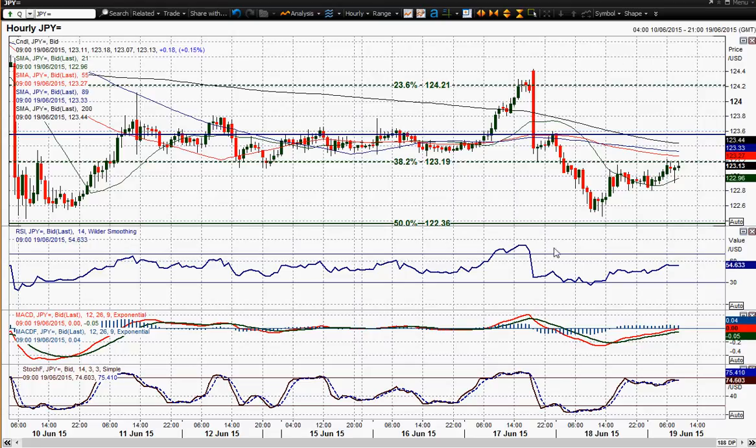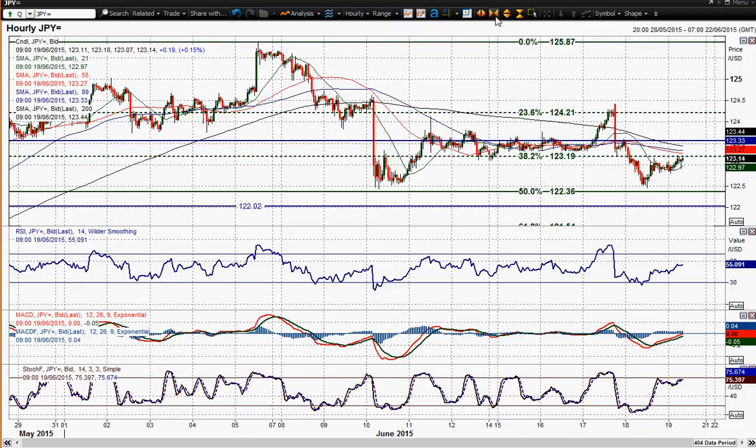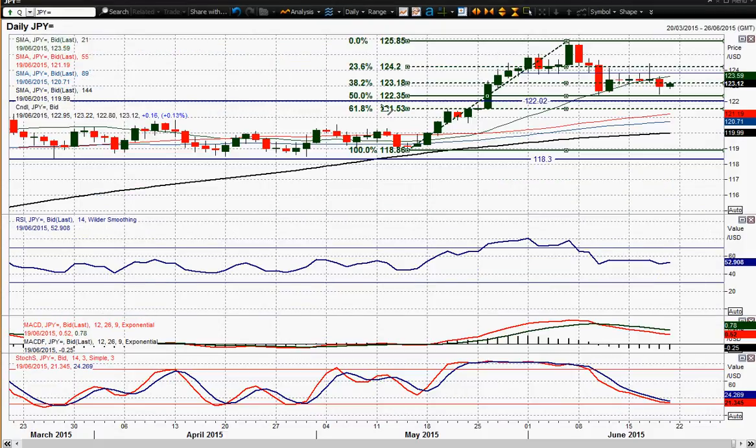In terms of momentum indicators on the near-term basis, they're fairly neutral, really. The MACD lines have picked up, RSI has picked up, stochastics have picked up as well. So it's fairly neutral, but it's a very interesting test now of that 38.2% fib level, and we'll wait and see how this one turns out. As I have said several times in the past, dollar yen uses these Fibonacci levels as a strong basis for trading.